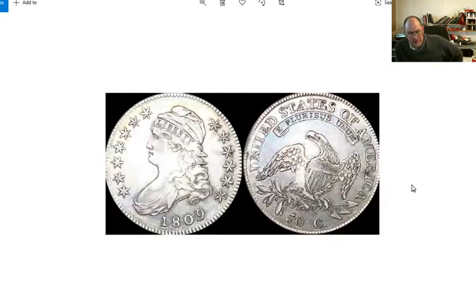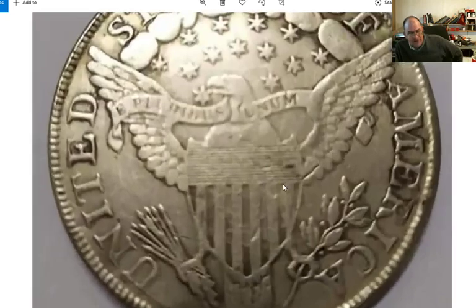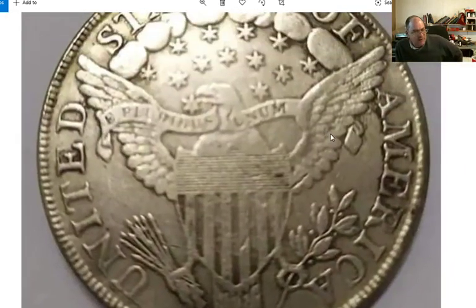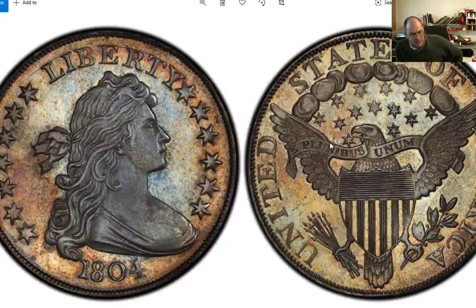Okay, we got a shot of the back here somewhere. Nope, that's not it. Here it is. There's a shot of the back. So it's got some wear. Well, it certainly looks silver. It looks like it's been cleaned. Okay, there's a genuine model.